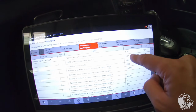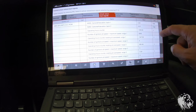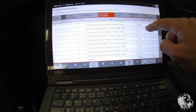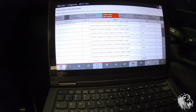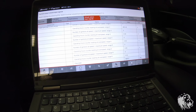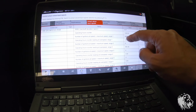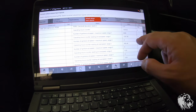So camshaft deviation, very low figures there, so you know that the engine hasn't been highly stressed, and it's only got range 1 and range 2 ignitions. The others, 3, 4, 5 and 6, are the ones to possibly be concerned about, but there's no need to really get in a panic. It's only if within the last 50 engine hours it's had a 4, 5 or 6. This car hasn't got any of those. So it's got 3,936 ignitions in range 1, 4 ignitions in range 2.